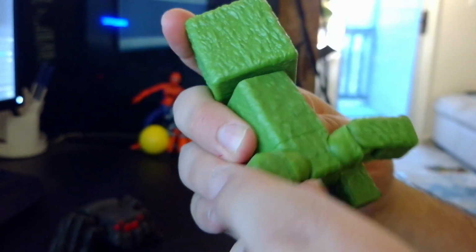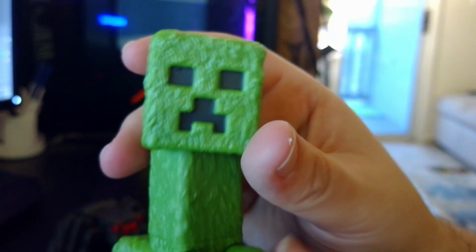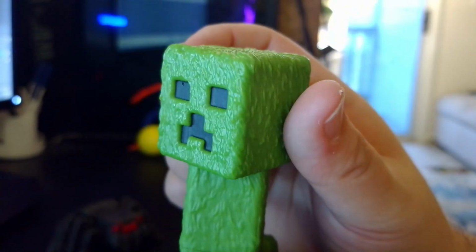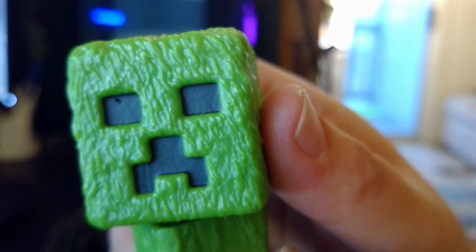I feel like this guy has a really cool vibe to his look. He looks like a grass block, which I guess was always, what is that? What's that thing in his eye? It's like a hole in his eye.